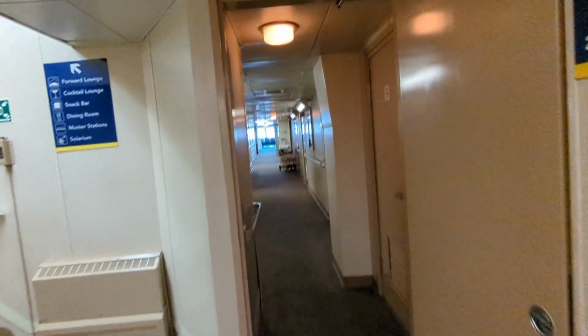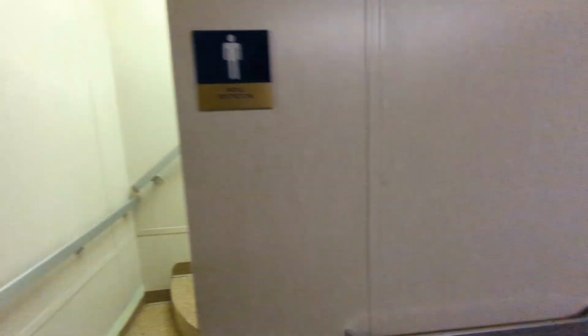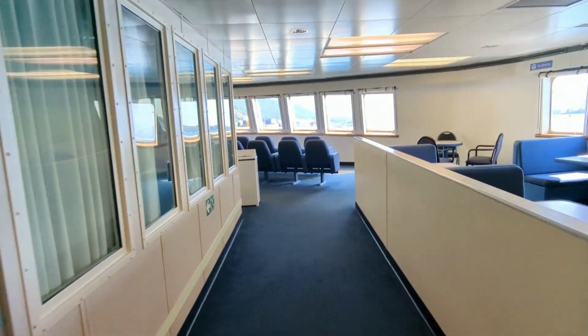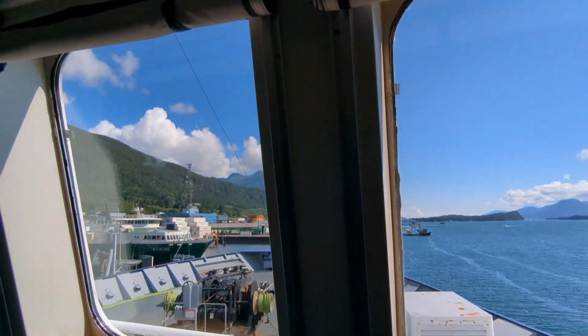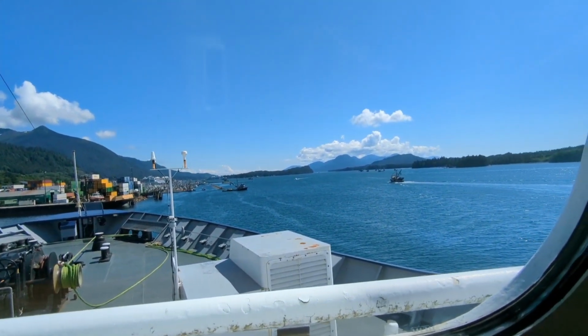Once again, at the stern of the ship, more private cabins here. But then up front, in the bow, you've got more restrooms right here. And there's a little kids corner where kids can come out and burn off a little bit of energy. A couple more cabins up here, and then you've got what do you call this, a lounge with some tables and some nice comfortable seats. When the sun is shining, it's a very nice and bright view. And when you're sitting down here, look at the nice view you have out the front to see where you're going.